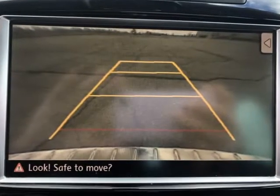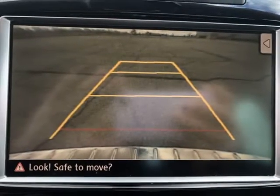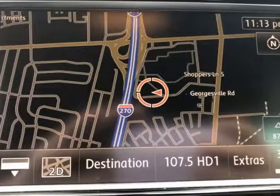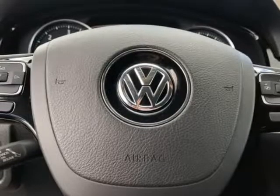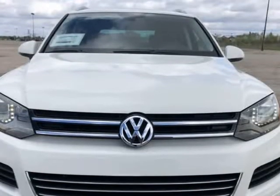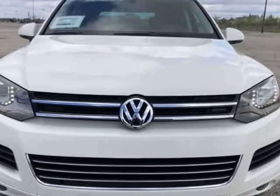The V6 TDI diesel engine SUV is equipped with several great features including heated leather seats, navigation, backup camera, push start, cruise control, keyless entry, power windows, and power door locks. Best of all, this vehicle only has 79,000 miles.